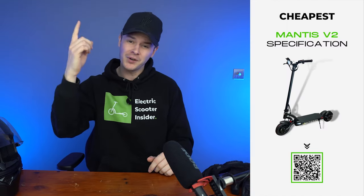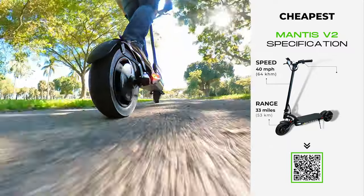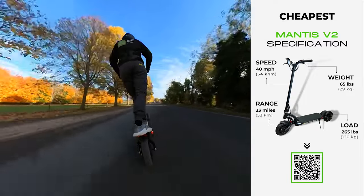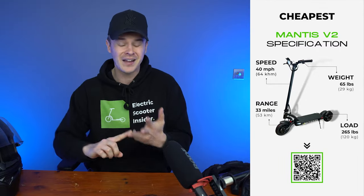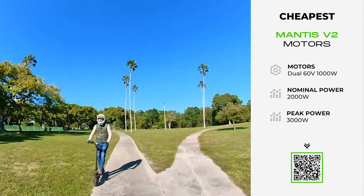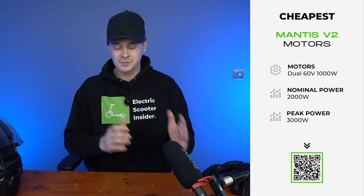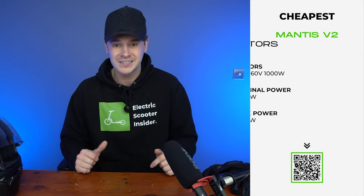Let's ramp things up a notch now with the Mantis V2, a scooter that takes speeds of up to 40 miles per hour in its stride. This is thanks to its dual 60-volt 1000-watt motors, which unleash a peak power of 3000 watts to leave the likes of the SPLACH Titan, Apollo Ghost and Phantom trailing. The V2's ferocity is perhaps best exemplified by its acceleration rate. Armed with 25 amp sine wave controllers, it zooms from 0 to 15 miles per hour in a vicious 2.1 seconds and hits 25 miles per hour in just 4.7 seconds.